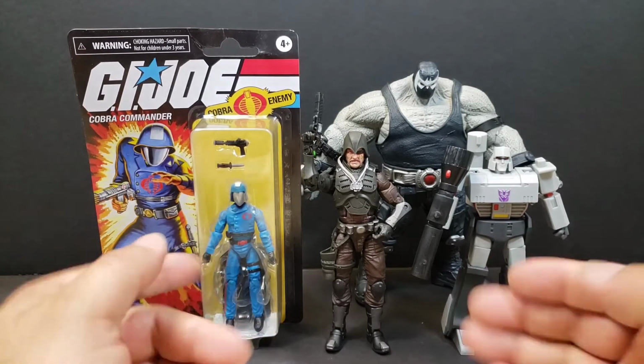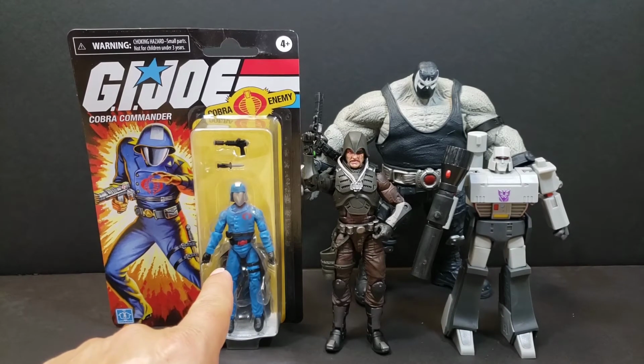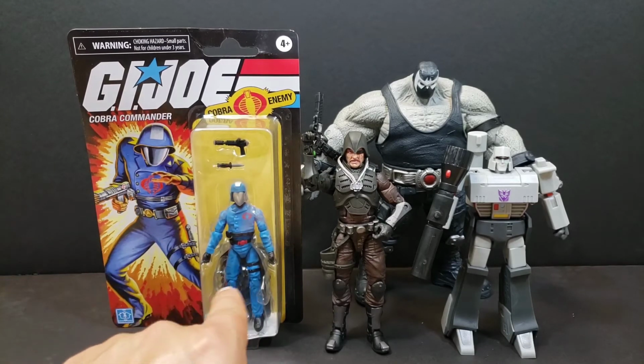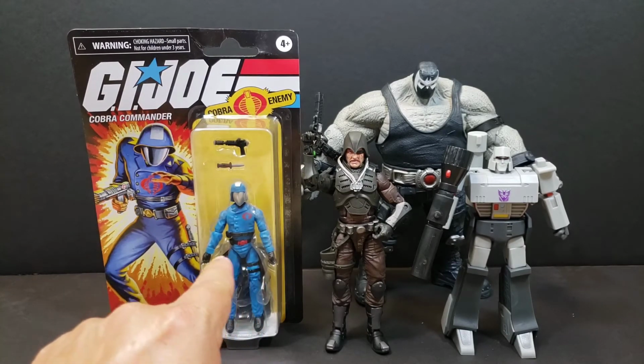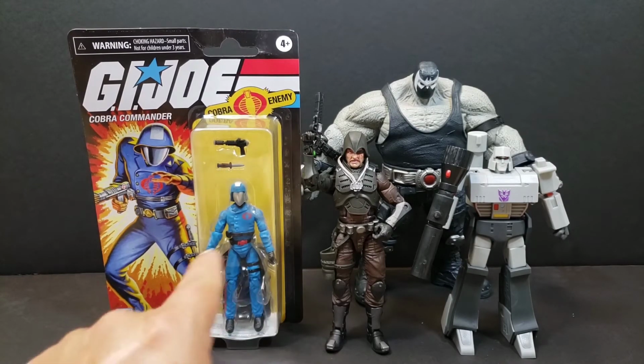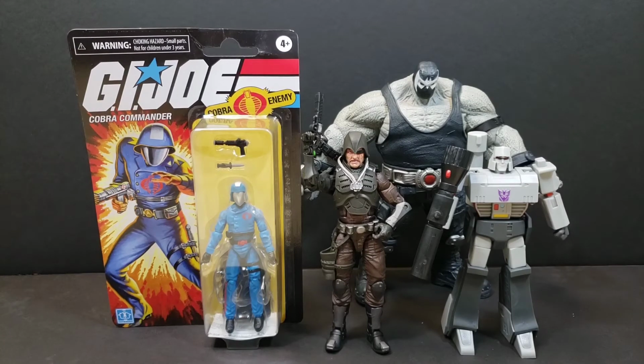So that's kind of like a quick comparison. Now I'm not gonna remove Cobra Commander from the package because I like to keep them like that. I want to collect them like that, and then when the time comes, I'm gonna take him out of the package. But at the moment, I like him the way it is. All right, cool. Now, final thoughts, and we're done with this review.